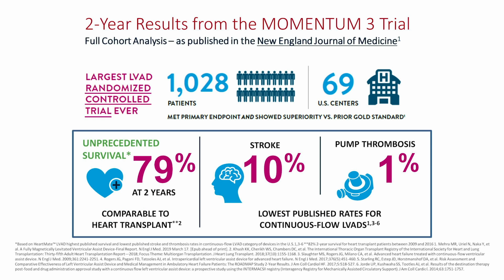The good news is the MOMENTUM 3 trial data came out this spring. It was presented at ACC and published in the New England Journal of Medicine. It's pretty remarkable. It's pretty exciting. It has the lowest published rates for continuous flow LVADs. This is the HeartMate 3. The lowest published rates for continuous flow LVADs for stroke and pump thrombosis at 10 and 1% respectively.